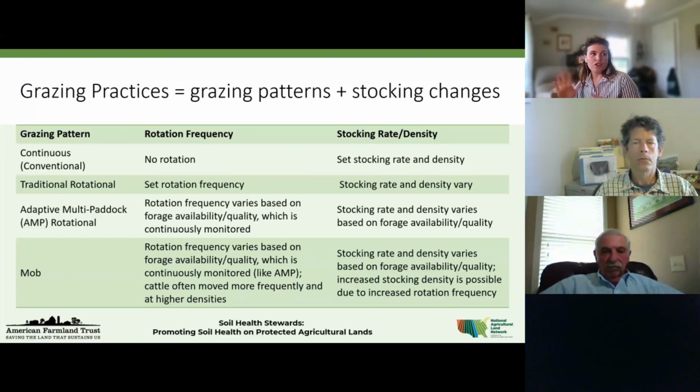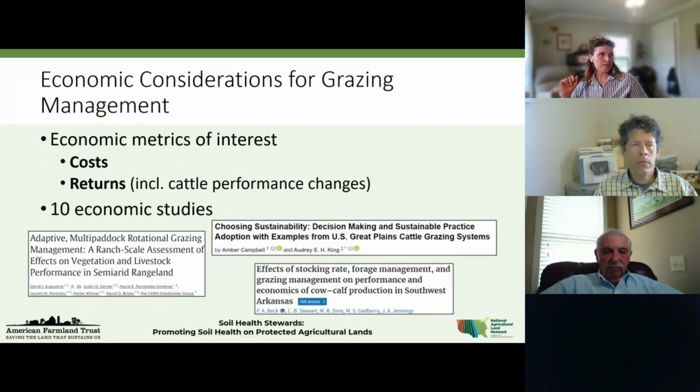The last two here, which are adaptive multi-paddock and mob grazing, these are intensive forms of rotational grazing. And the major change here is that the rotation frequency in both adaptive multi-paddock and mob varies. So it's going to be based on forage availability and forage quality throughout your season. So it's going to require more continuous producer monitoring for these more intense systems.